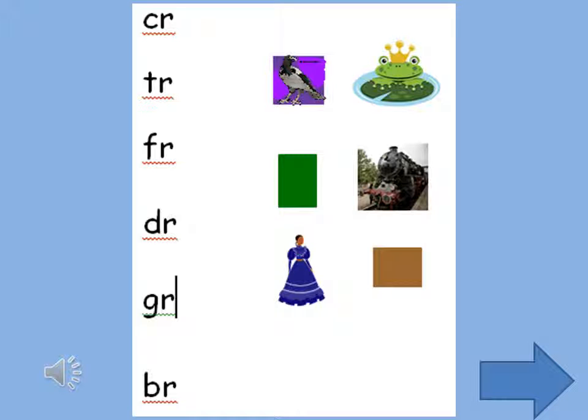Now you notice on this page we also have some pictures. So we're going to look at the pictures and hear which R cluster we hear in each of these pictures. Put your finger on the picture of the bird. It's actually a certain kind of bird. This bird is called a crow. Cra, cra, crow. Can you think of which R cluster starts at the beginning of crow? If you said CR, you are correct, because CR says cra, cra.